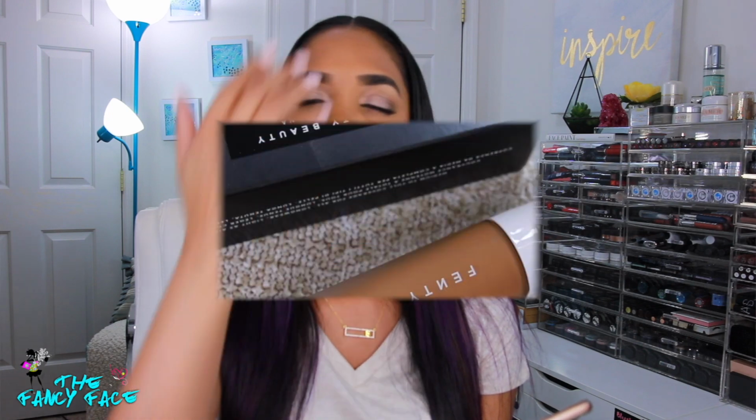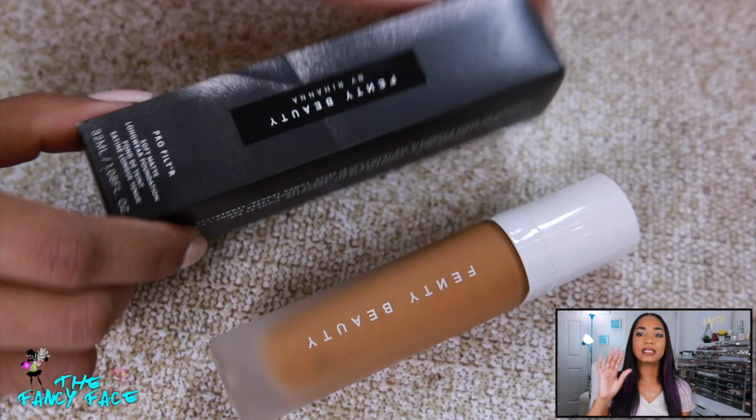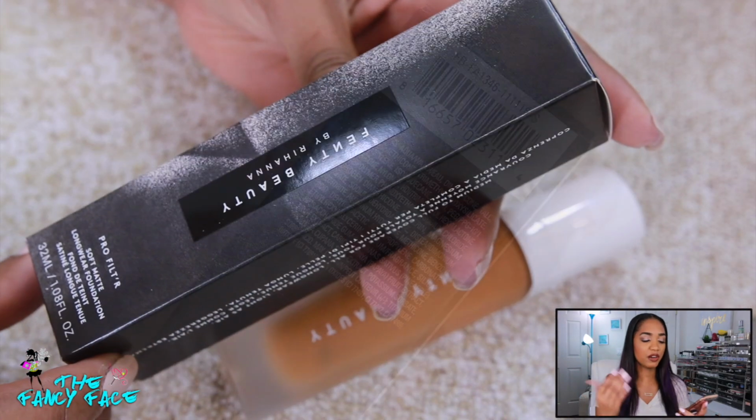The finish is matte, which is a straight up matte. It's not a dry, cakey, Lord God, look on my face matte, but it's a matte. And it's a medium coverage. On the box it says medium to full. I think it's medium. It's medium buildable. You can really sheer it out as well.